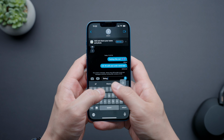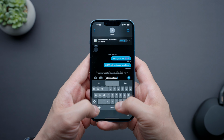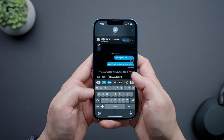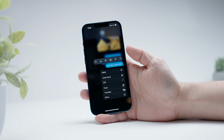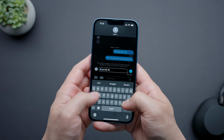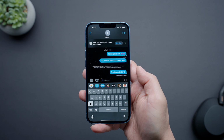Now, the first major change that iOS 16 brings to the table are some much needed upgrades around the messaging app, so let's start there. If you're the king of autocorrect fails like I am, you can rejoice because iOS 16 finally gives you the ability to edit your text after they've been sent. All you have to do is long press on the message and you'll see that you get more options than before, one of them being edit. All you have to do is click on it, then revise the text as needed, and once you're good to go, just press the check button and your message will be updated.